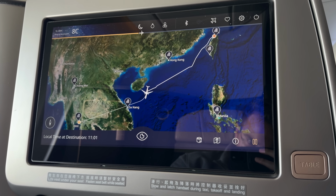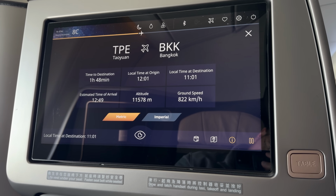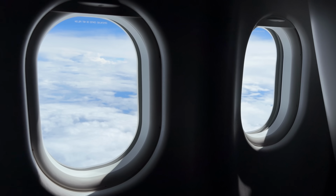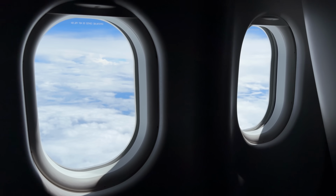As is common in this region, we have to navigate around some weather, so our flight time is a little bit longer. Side note, don't you love that expression, some weather, as if any weather isn't some weather? Okay, I know what you're thinking now. Dan, how is the flight so far?